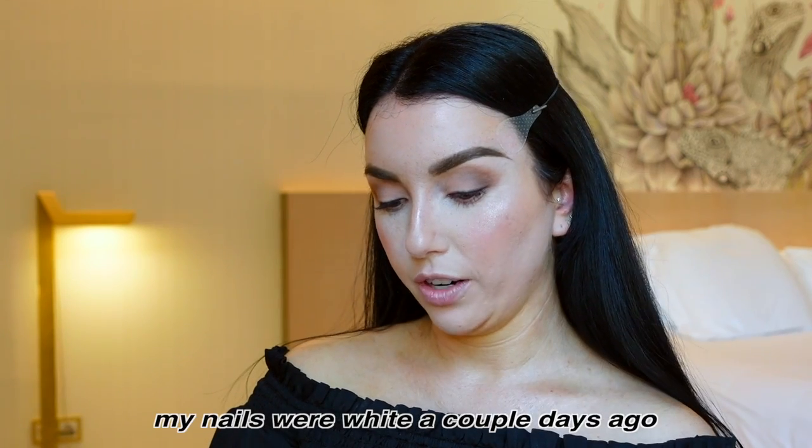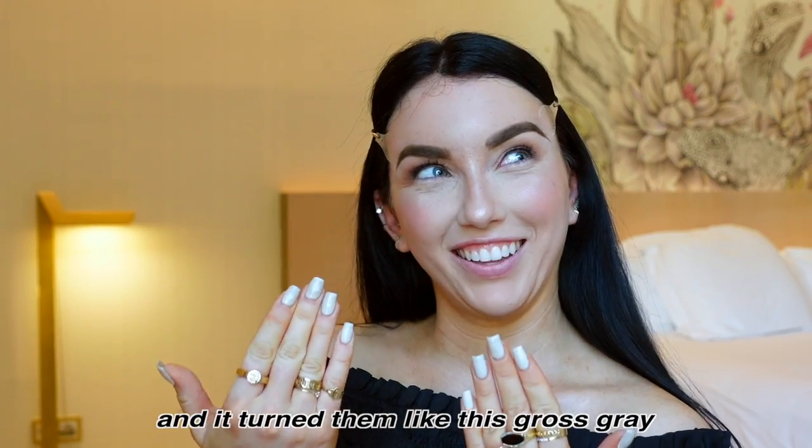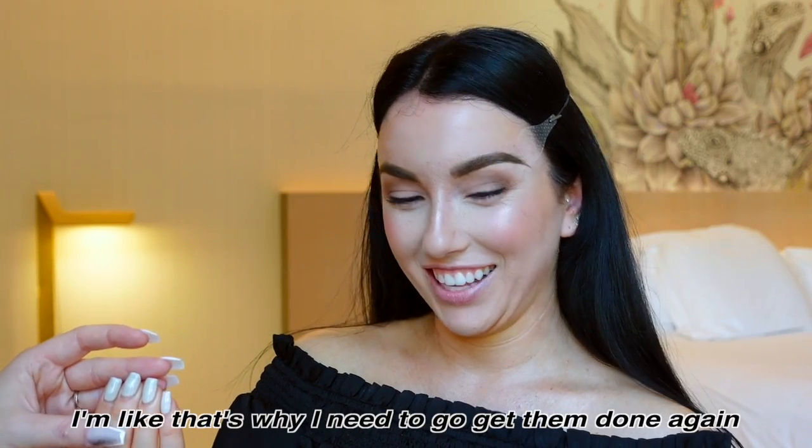My nails were white a couple days ago, and then I dyed my hair. And it turned them this gross gray. That's why I need to go get them done again. Ugly. Sorry. I know. It is.